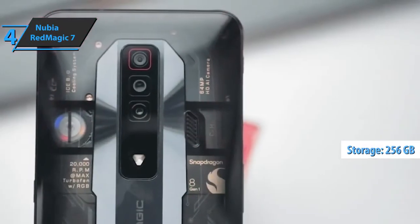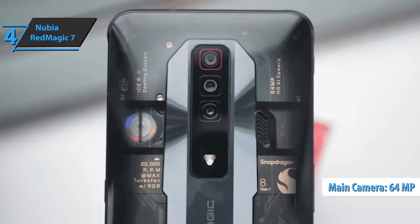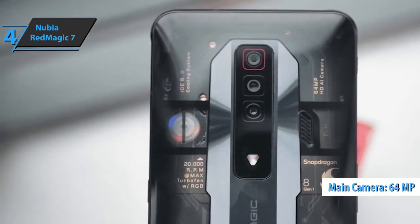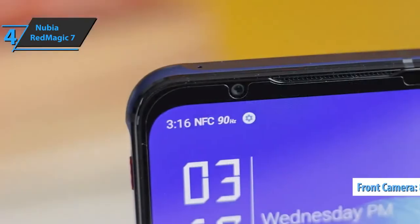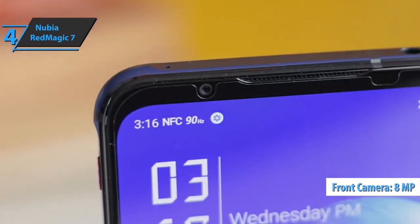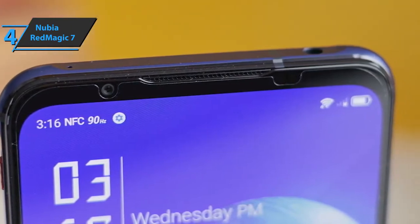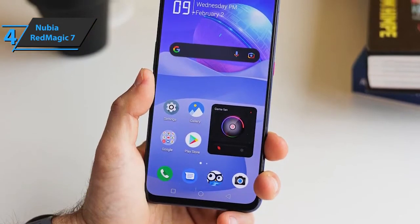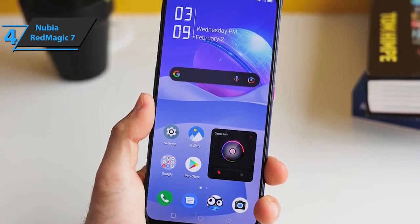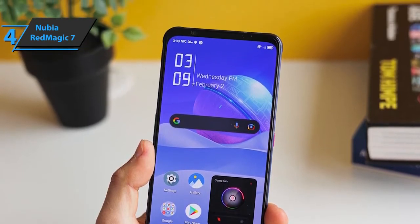The camera settings have not changed compared to RedMagic 6. You get a 64-megapixel main cam, an 8-megapixel ultra-wide camera, a 2-megapixel depth sensor, and an 8-megapixel selfie camera. In addition, Nubia says the phone has an improved cooling system that increases air volume by 35% and offers 400 times faster heat dissipation and absorption. The RedMagic 7 also has double shutter buttons on the shoulder for an enhanced gaming experience.